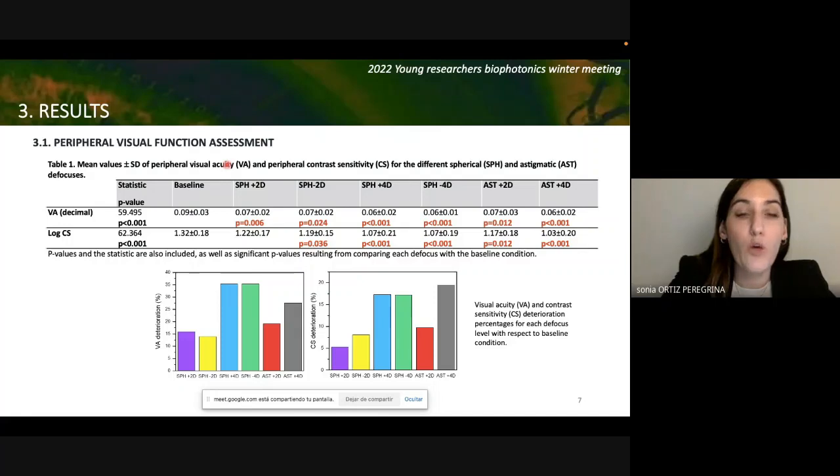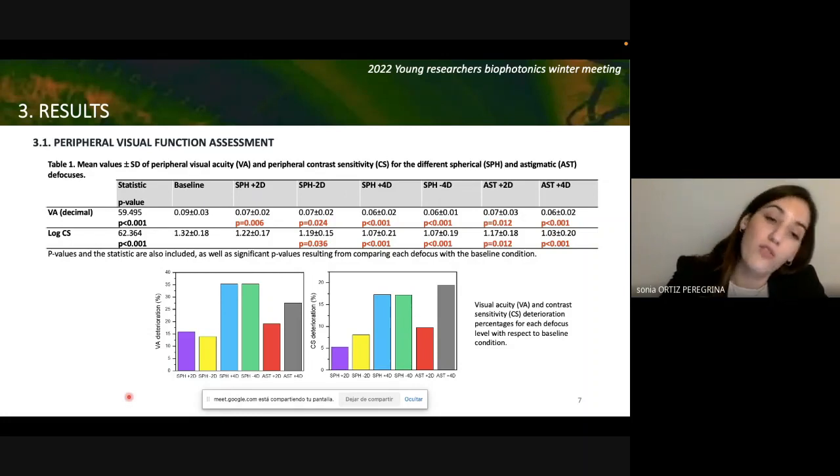We compared the baseline session with the rest of conditions, and as can be seen, peripheral visual acuity was significantly deteriorated for all conditions. Almost the same occurred for contrast sensitivity, that was significantly reduced for all conditions except for the myopic defocus of 2 diopters. On the figure at the bottom, we can see the percentage of deterioration for visual acuity and contrast sensitivity for all conditions with respect to the baseline.